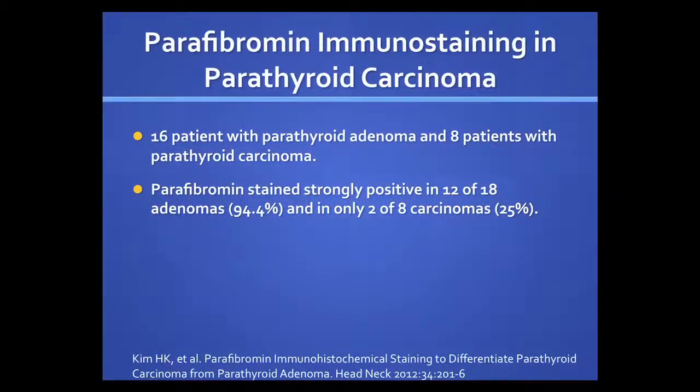There have been small studies, again, 16 patients with parathyroid adenoma and 8 patients with parathyroid carcinoma. You have to take into consideration that it's a very rare condition, and so the numbers are just not going to be that high in these studies. Parafibromin stained strongly positive in 12 of 18 of the benign adenomas, while only positive in 2 of 8 carcinomas. And really what that tells us is parafibromin immunostaining is a normal variant in benign adenomas. However, when you look at parathyroid carcinomas, it is seen in only a portion of them. So 75% of the carcinomas that they looked at did not have the parafibromin staining.